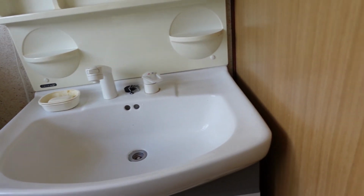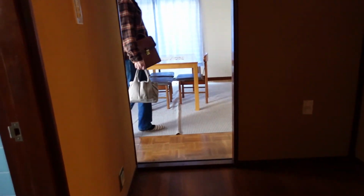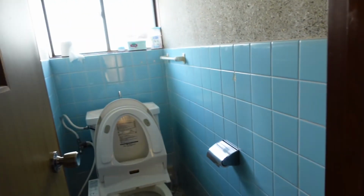Just needs a little sprucing up, cleaning. I didn't think it was bad though. Oh no, it doesn't look that bad. Just one part of the floor was bad coming up, right in front of the toilet. Yeah. And the toilet needs some updating.